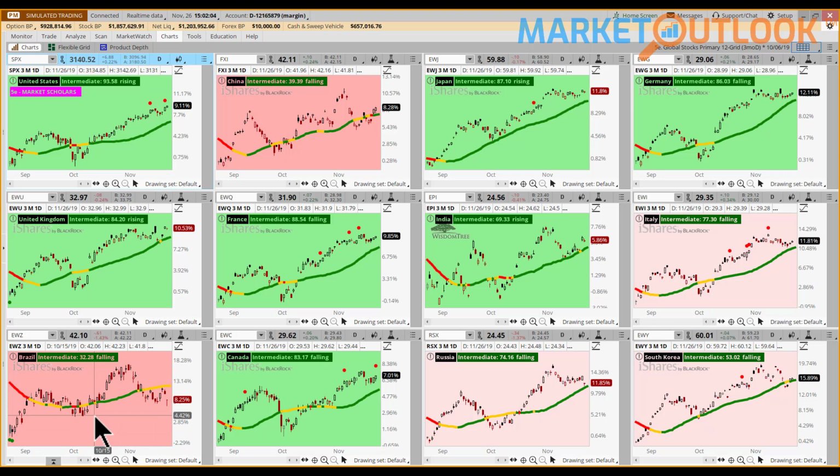If you're looking for bearish trade setups, it's kind of an interesting setup there where we have that rejection of that 30-day moving average and showing us a little bit of weakness within emerging markets, generally speaking, compared to the developed markets around the world.